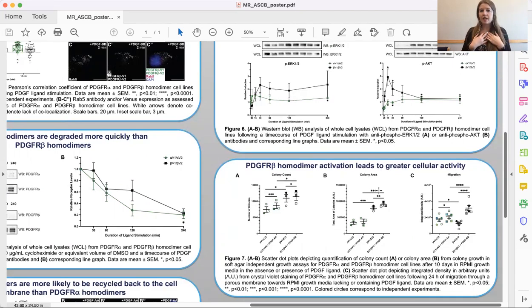So my research findings about the specific activities of these receptors, using that green fluorescent protein, allow us to provide valuable insight into how the human face forms during development. I found in my studies that the beta homodimers, when they're activated, lead to more duplication and more migration, probably leading to more dominant roles during development of the face.